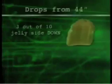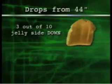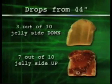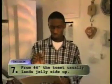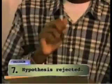Let's analyze the results. The toast landed jelly side down for 3 out of 10 drops from 44 inches. 7 landed jelly side up. I decide that from a 44-inch height, the toast usually lands jelly side up. So the hypothesis that the toast usually lands jelly side down is rejected.